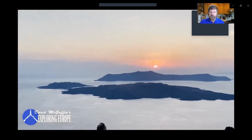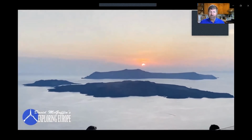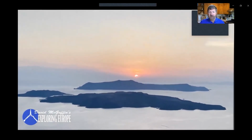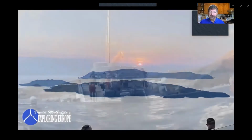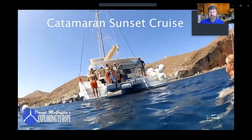Beautiful sunsets anywhere in Greece is pretty amazing as long as you have a westerly view across the water. It's a beautiful sunset, and this one was from way up on the hilltop at the winery. But we also, in a moment, you'll see a sunset cruise where we're at sea level and had a good sunset view as well. Here's our cruise the following day.